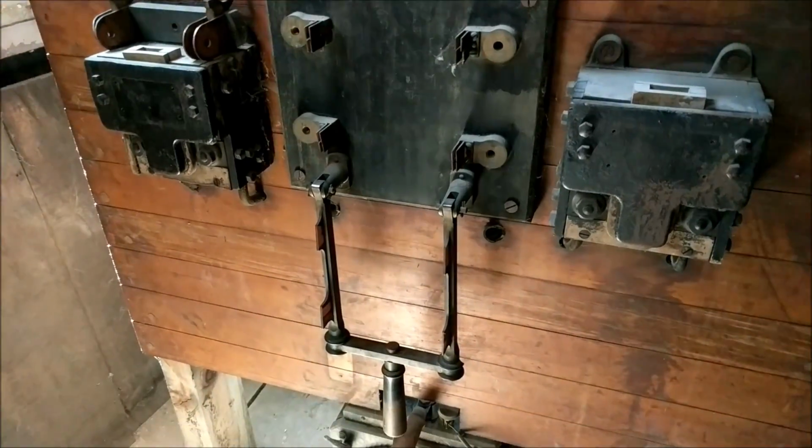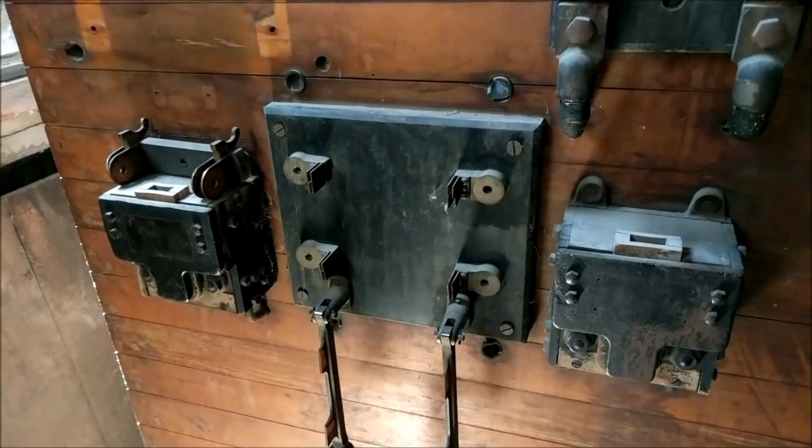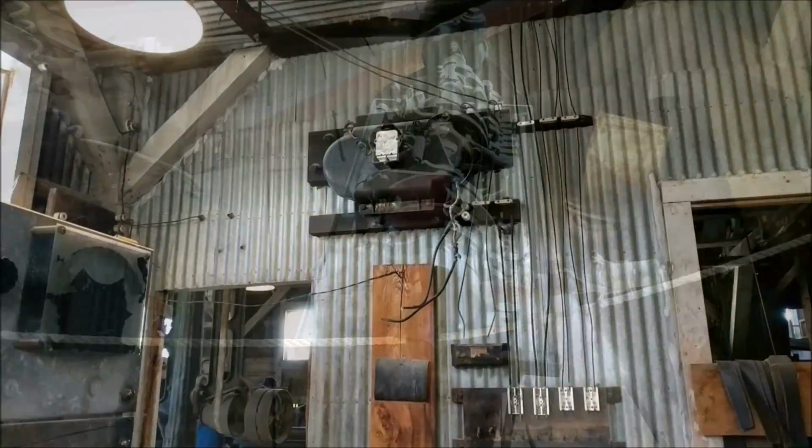This is another cool switch. It looks like something you would find in a Frankenstein movie. It was probably used to fire up the motor. Imagine 1800 and you're pulling this switch and firing up the motor.